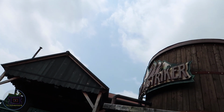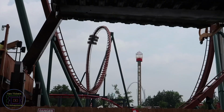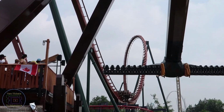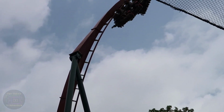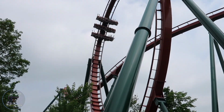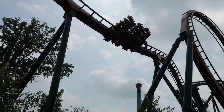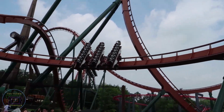It's time for our second ride on Yukon Striker. Very excited. Okay, so we just got our second ride on Yukon Striker, and that was fantastic. We were in the third row this time, where we were in the first row yesterday, and man, that thing still pulls the G's in the back. Oh my gosh, yes. Really enjoyed that. So it's great that it doesn't really matter what row you're in on that one.